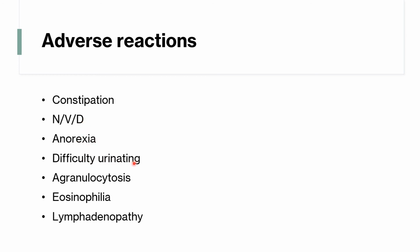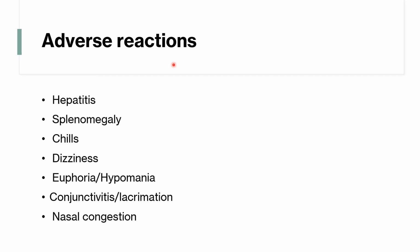Anorexia, difficulty urinating, agranulocytosis, eosinophilia, and lymphadenopathy. Let me go back to difficulty urinating. Remember we said the other time, when renal shutdown is happening, keep hydralazine off. So now creatinine clearance is showing less than 10 mils. You still give the hydralazine in somebody who had this before. Okay, there we go. Other adverse reactions include hepatitis.